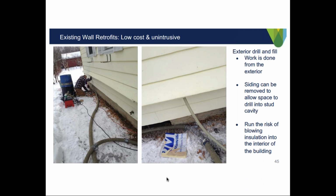So it all plays into the building type, and they were able to do this, and they executed on it well. But that's not always the case. If you have a brick home, there's no way that you can do something like this. Exactly.